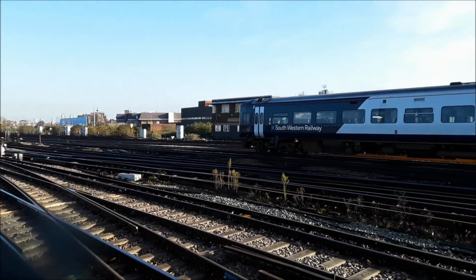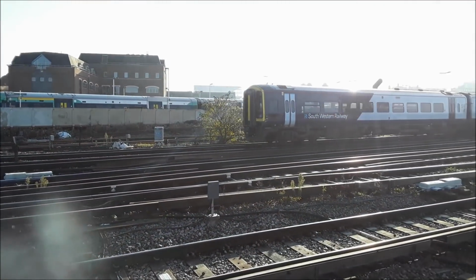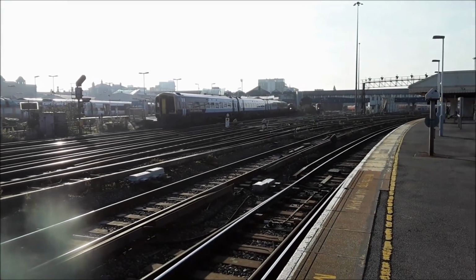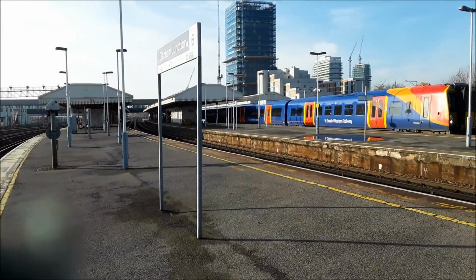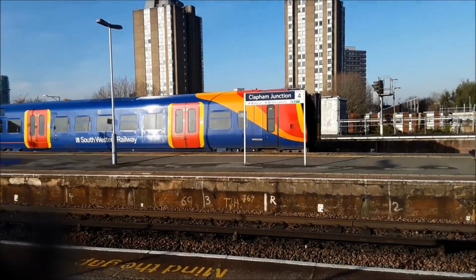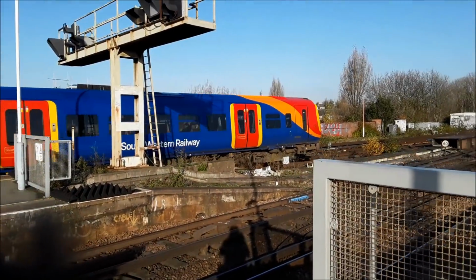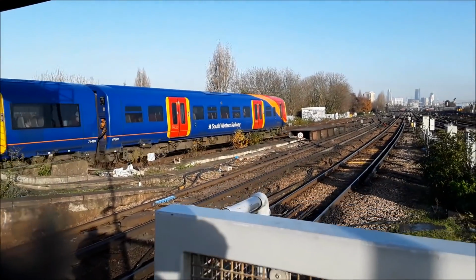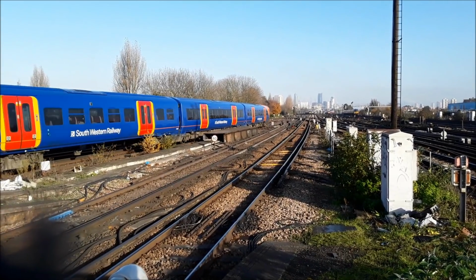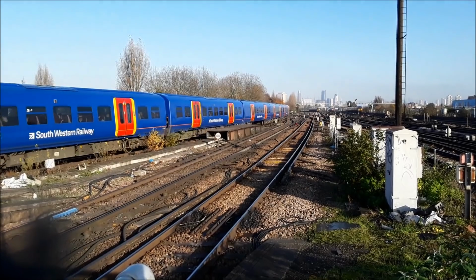I think that was 109, maybe in the middle. And then you've got 009, then 159-002 brings up the rear. Right, here goes 458-507 with the Southwestern Railway service bound for London Waterloo, with 458-515 bringing up the rear.